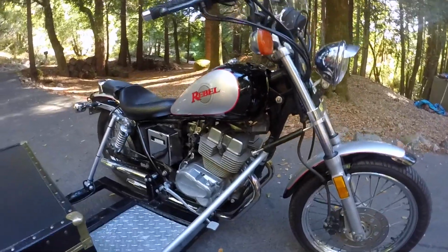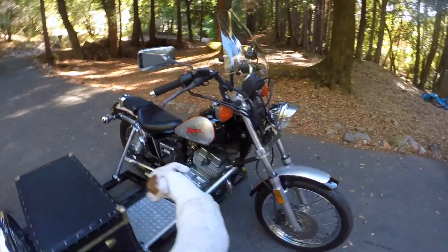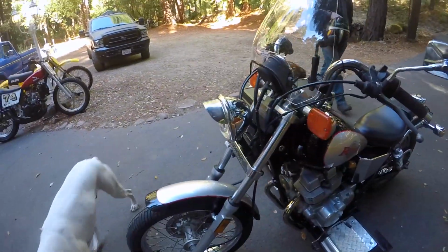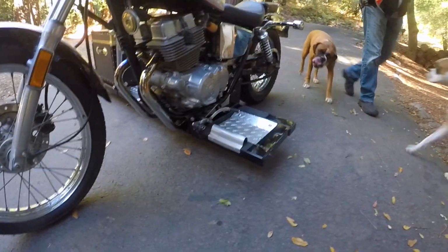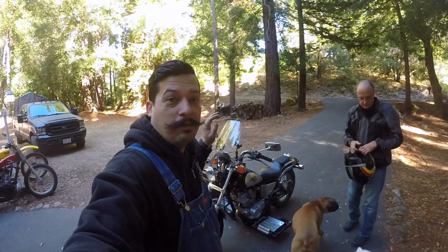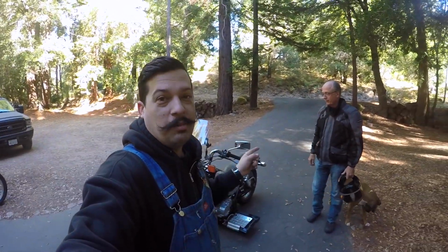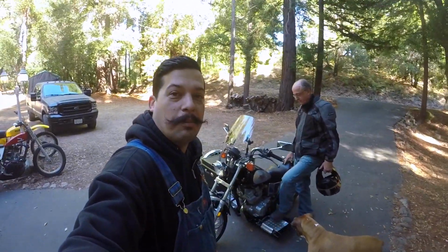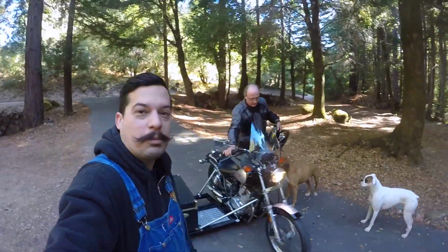What year is the Rebel? 85. So that's the first year? The first year. Wow. Look at the headlight. Got 21,000 miles on it, which isn't bad for an 85. Not at all. And it's super clean. So guys, if you ever wanted to own a Rebel that has a sidecar, Damon is actually interested in selling this thing. Yes, so send me a message if you'd love to own an 85 Rebel with a sidecar.